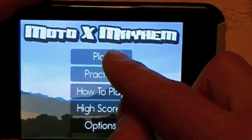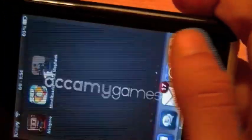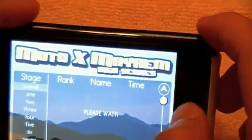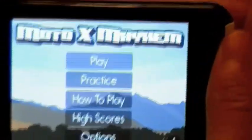That definitely reminds me of all motorbike games on the computer where you have to tilt or press side to side to get it to go. I'm just going to go straight into play with this application, just to save us some time. Oh, and it crashed. App fail. Give it a second to load again, because apparently it likes to fail. So we're just going to go ahead and go back. Okay. Play. We're just going to go straight into it.